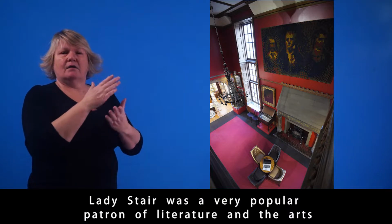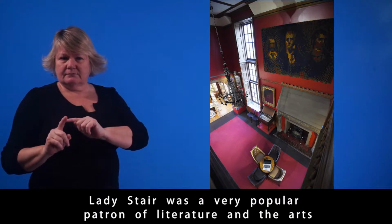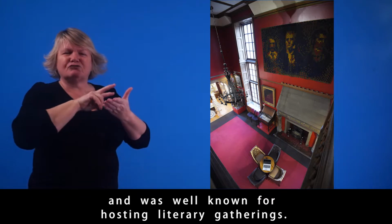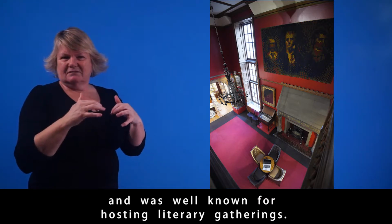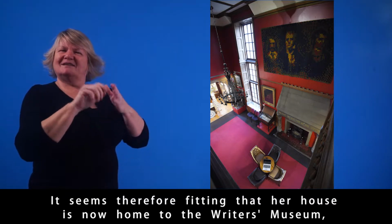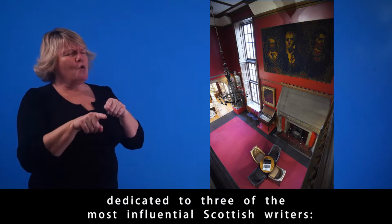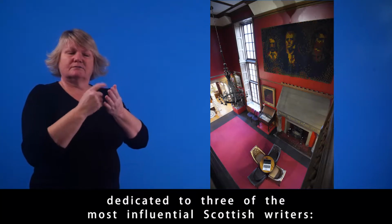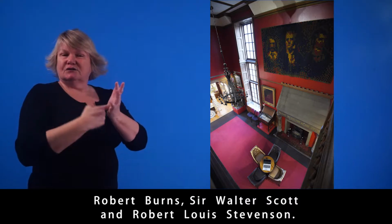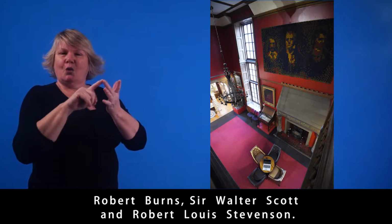Lady Stair was a very popular patron of literature and the arts, and was well known for hosting literary gatherings. It seems therefore fitting that her house is now home to the Writers' Museum, dedicated to three of the most influential Scottish writers: Robert Burns, Sir Walter Scott, and Robert Louis Stevenson.